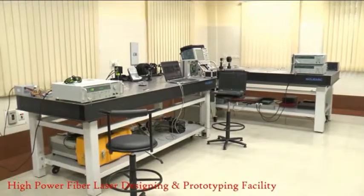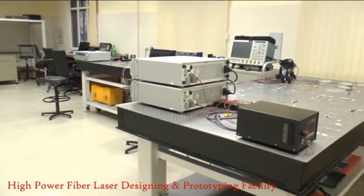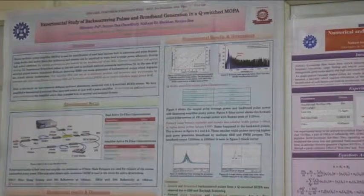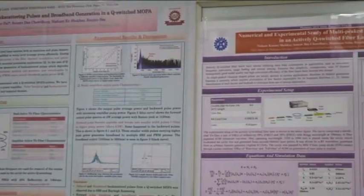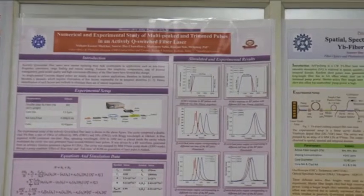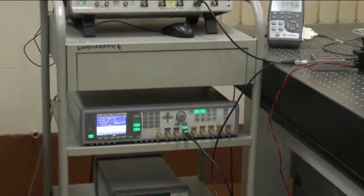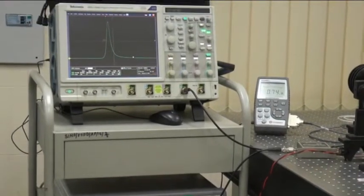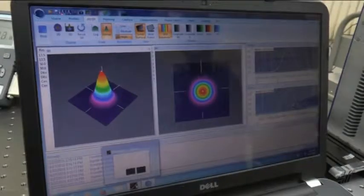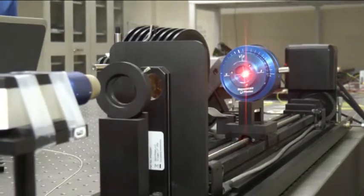State-of-the-art fiber laser facility for designing and prototyping of high-power fiber lasers at both 1 micron and 2 micron wavelengths have been set up. In the past few years, knowledge of continuous wave as well as pulsed fiber lasers has been acquired and implemented towards both basic and application-oriented research. The laboratory houses many advanced facilities for the development of CW and pulsed fiber lasers. Time domain, spectral domain as well as spatial beam profile measurements are possible with the available facilities which are useful for the laser prototype development.